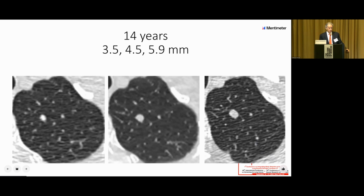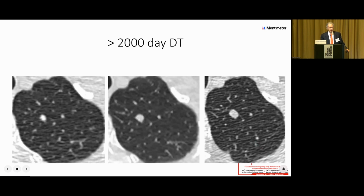And here they are. Over a span of 14 years, this is what's happened to it. It's gone from 3.5 to 4.5 to 5.9 millimeters. And for those in radiology who really like this sort of thing, these had a doubling time of over 2,000 days. So that's really slow growth. This was actually stimulated from the conference in Madrid, where I showed a couple of similar cases, and I was surprised by the responses. So as you can see, this is really slow growing.